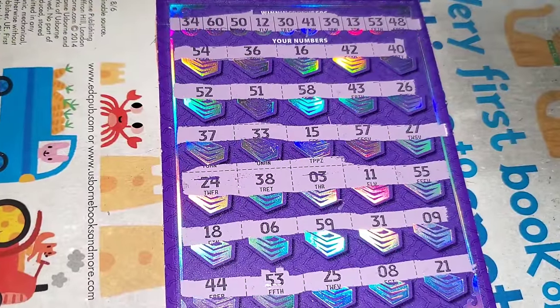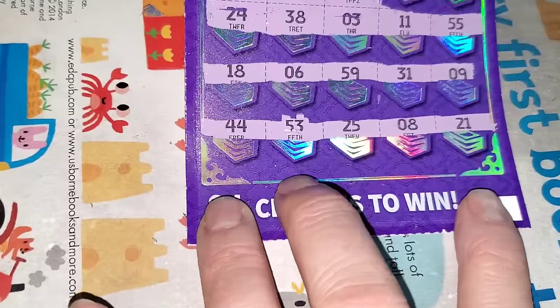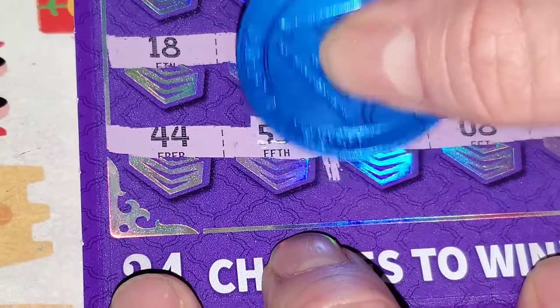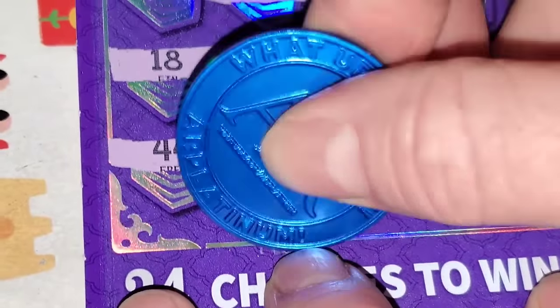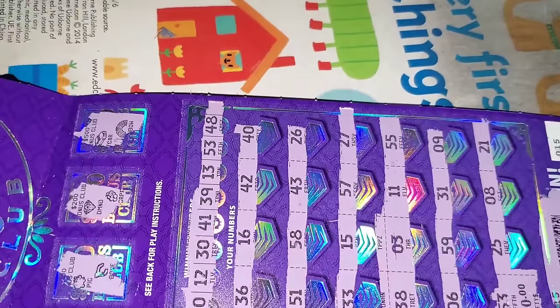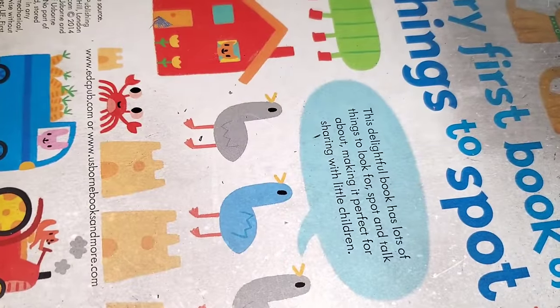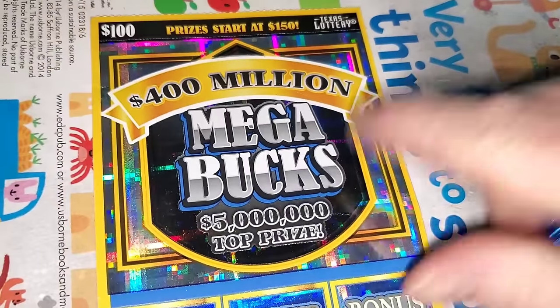$34.50, $60. All right, looks like just 53. I need big zeros. I'm not getting them. $50. Boy, what an awful start to this session. Woohoo! $50. Well, that puts us at a whopping $80 back. 550 in, 80 out.